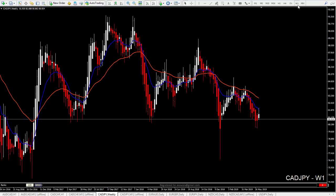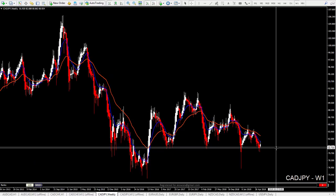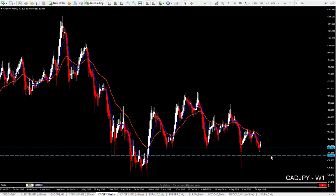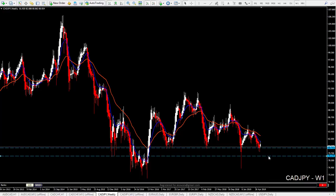CAD-yen, this pair also is bouncing on the profit zone, and we know that here is a nice weekly support level. We are still around the support zone. Price spiked, and the next level is here. Price didn't retest this, so we still might have continuation to retest this. Sorry, another level is of course here, so it's much lower.